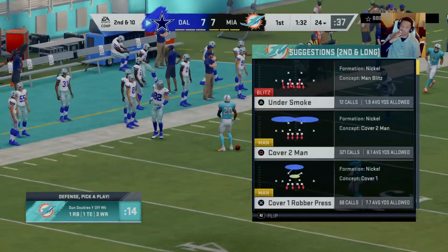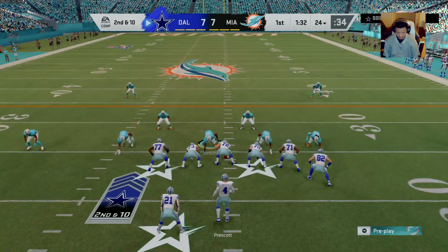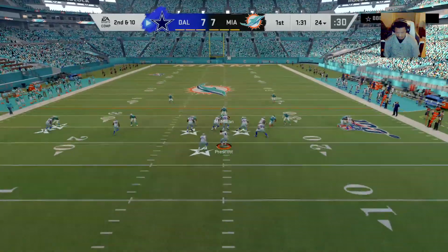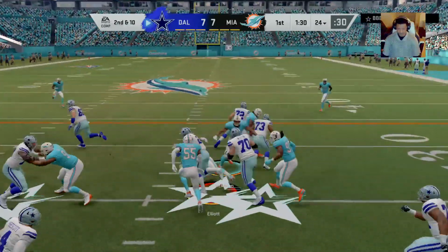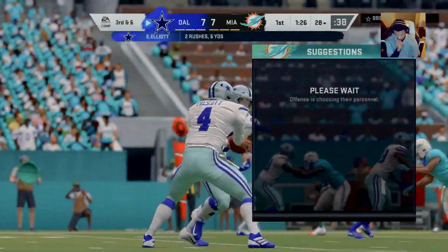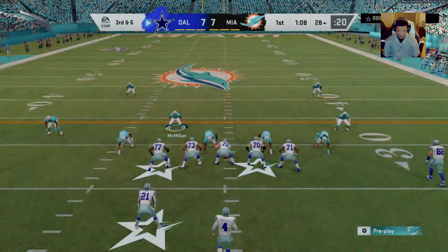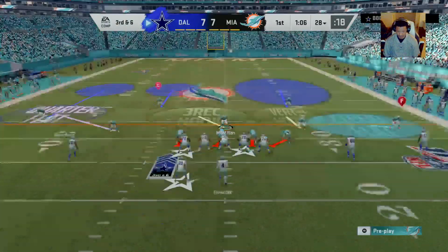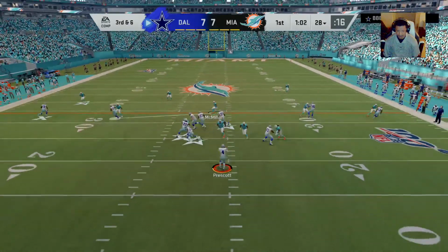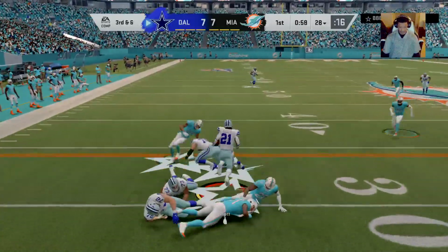Throwing to start the drive, but that one incomplete. From the 24, they'll go again on 2nd and 10. From the shotgun, again to Elliott. Call it a gain of 4, and it'll leave them with a 3rd down and 6 to go. That 2nd down play call was not to pick up the 1st down. It was to get them into a manageable 3rd down because they had an incompletion on 1st down, so they were behind the sticks, so to speak. They needed to make up some ground, and they did.